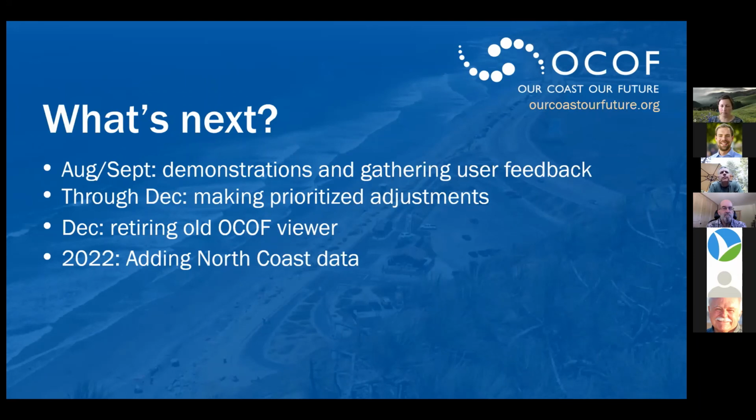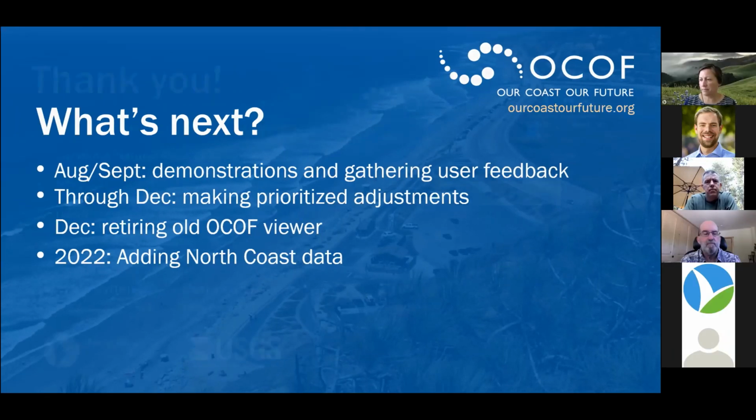So we are going to be hosting both for the next several months, to help people make that adjustment, especially those of you that use OCOF very frequently in your daily work. You can still access it, but it will be retired at the end of the year. And then next year, as I mentioned, we'll be adding that North Coast data, as well as it sounds like the HERA tool will be updating a lot of its analytics when the new census data comes out, et cetera. So lots of things up and coming.